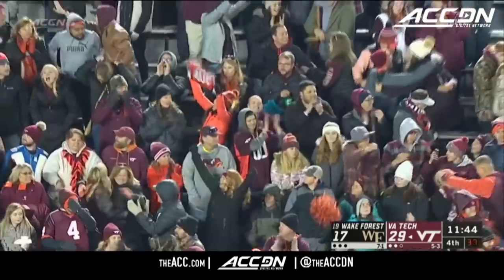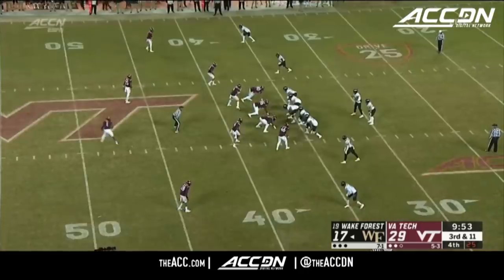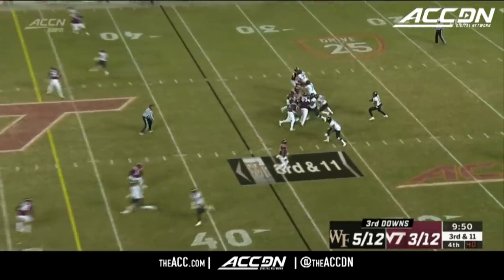And of course not, Mark. Praise from Bud Foster means a lot. He's gotten praise so far this year as a freshman.